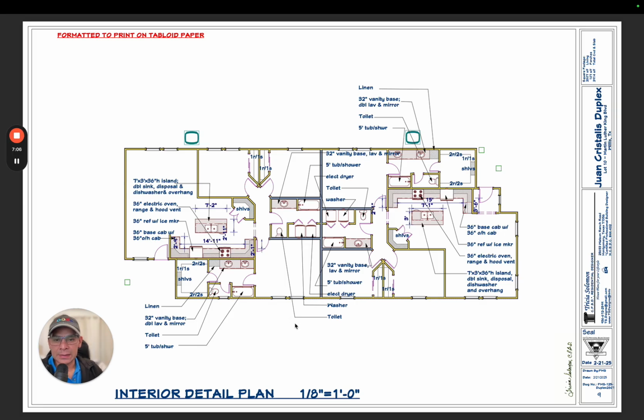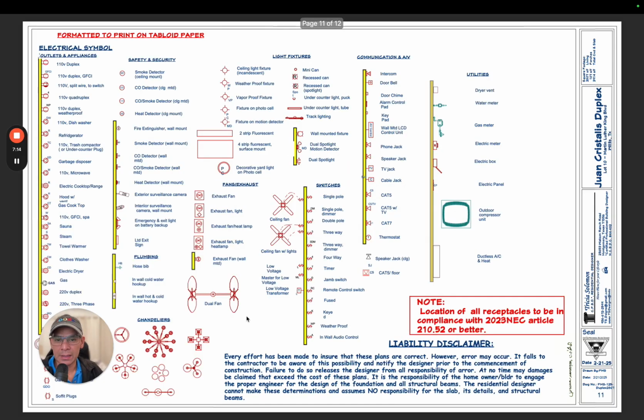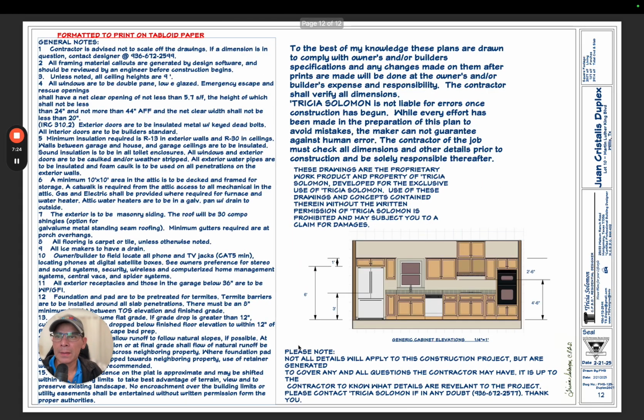Let's see, this is an interior detail plan. It talks a little bit about all the stuff that we have here with the base cabinets, vanity base and stuff like that. Electrical plan. This is a very detailed plan, a lot more detailed than the other one that you saw. But she's built it up pretty good. It looks great. This is a little bit more information on the cabinets and all that kind of stuff. It really goes into detail. I like it. It helps you have everything.